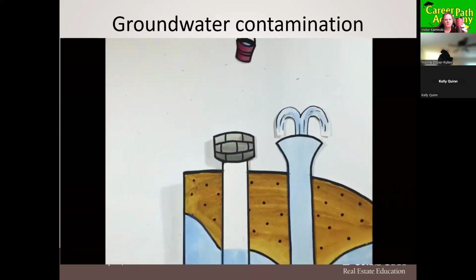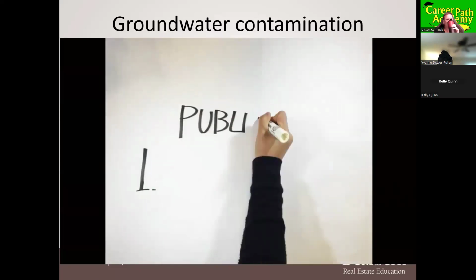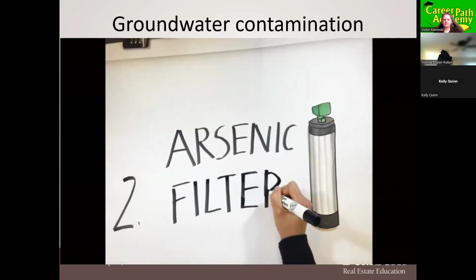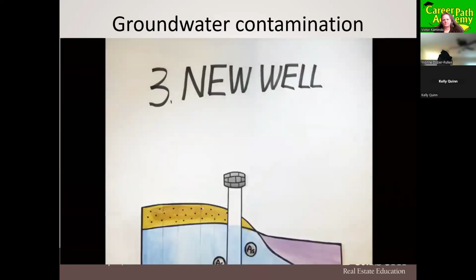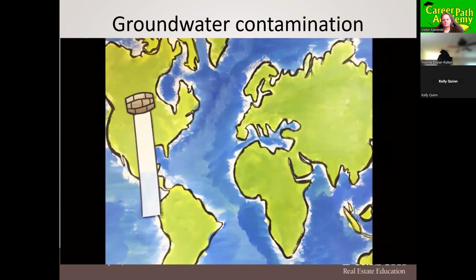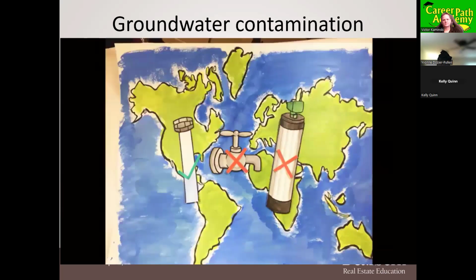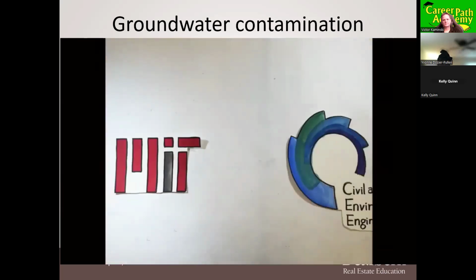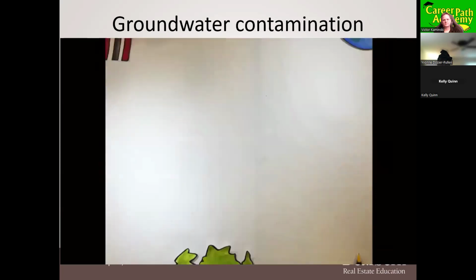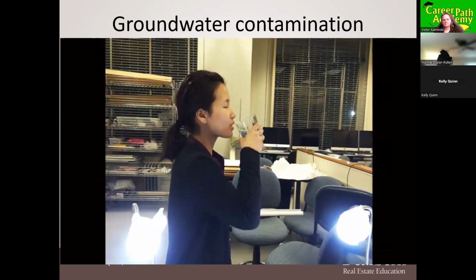If your well water turns out to be contaminated, there are a few options to regain potable water in your household. The first option is to join a public water supply system. The second option is to install an arsenic filter for your well. The last option is to drill or switch to a new well that is more likely to produce arsenic-free groundwater. In less developed countries, the last option is often preferred due to the absence of a public water supply system or effective water monitoring and treatment equipment. Today, international science communities such as MIT have built many study sites in arsenic-affected regions. The research effort has also motivated programs that are in place to help affected populations regain clean drinking water.